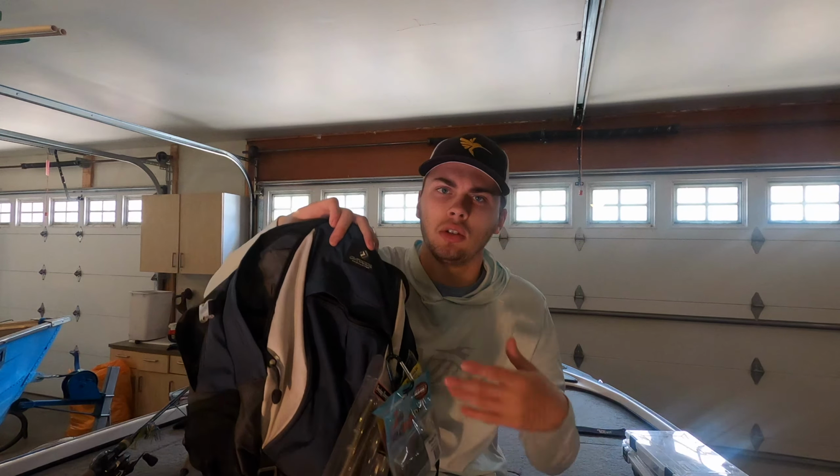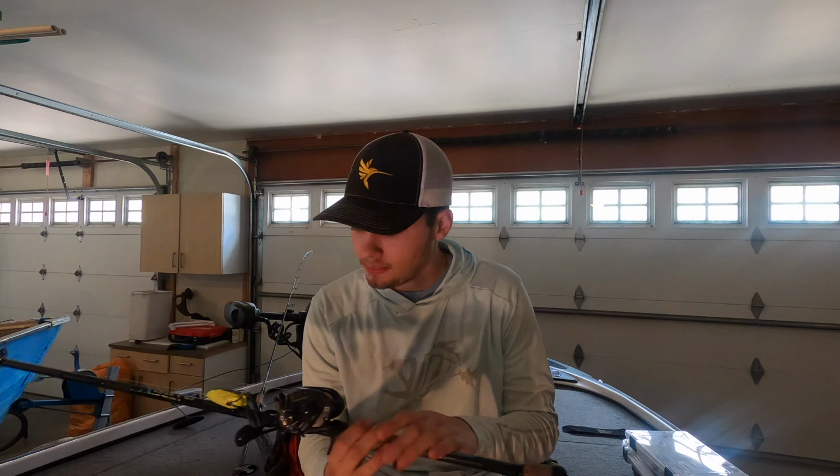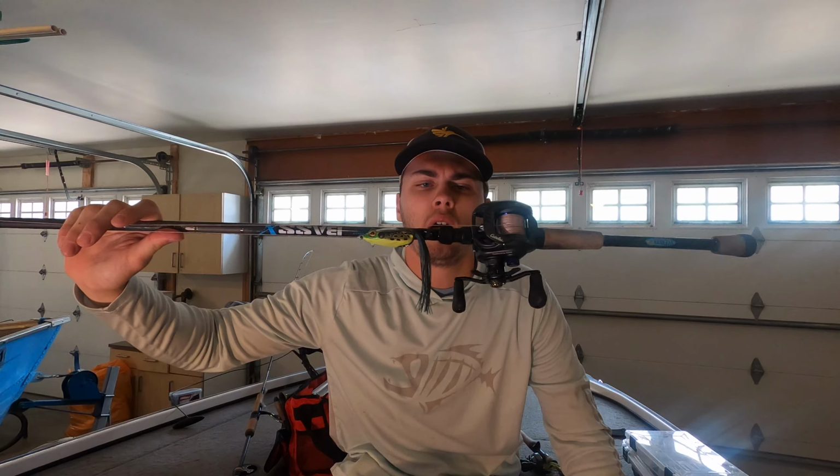So make sure you bring a medium heavy, around 7 foot, with whatever gear ratio reel they like to use on it. Their line, I'm a braid to fluoro guy. If you're a fluoro guy, great. If you're a straight braid guy, great. Use whatever you want. But medium heavy, fast action tip is my first rod. That is a must. My second rod that is a must is my 7'4" Bass X rod.